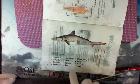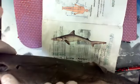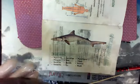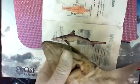All right, lateral line, gills, spiracle. That's that little round structure we just pointed at. Eye, I think you figured out where the eye is. We'll actually remove one of those later. Nostril or nare, it's not a nose. Flip it over, there's a nare.